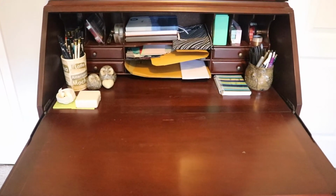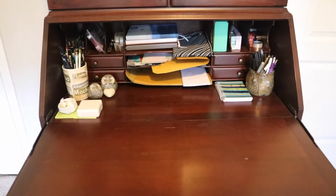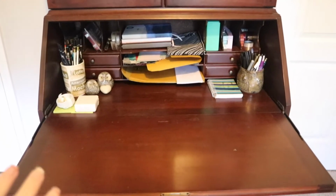Okay, here it is, a lot more cleaned off. I know it's not the best. In my head, this is organized to me, and it is definitely a clear desk right here.